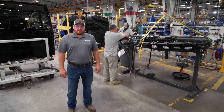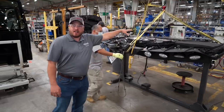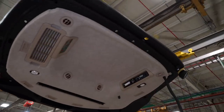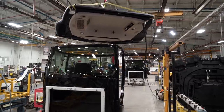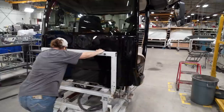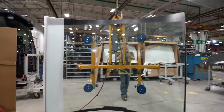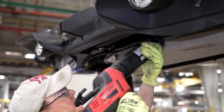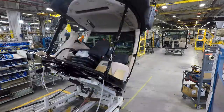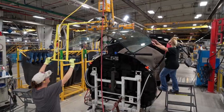Now we are ready to put the cab top on. Inside the cab top is the wire harness for the lights and the air conditioning unit. Then we put the windshield, the side glass, and the door glass on.